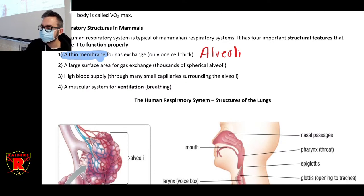The second part is that same membrane has to have a very large surface area. So you've got to have lots of alveoli. You have hundreds of thousands of alveoli in your lungs. They're very small, almost microscopic in size.